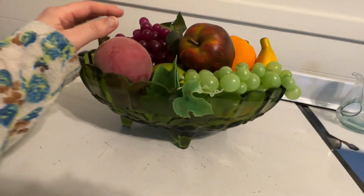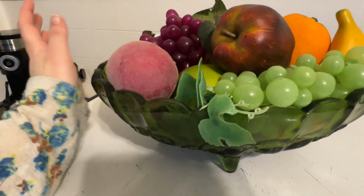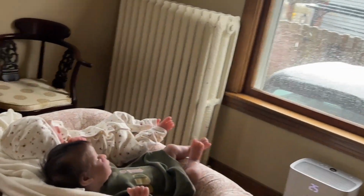My grandmother had plastic fruit when I was growing up, and that was one of the things I randomly decided I needed to get when I was eBay shopping for the hat. Back to the girls. Hey babies.